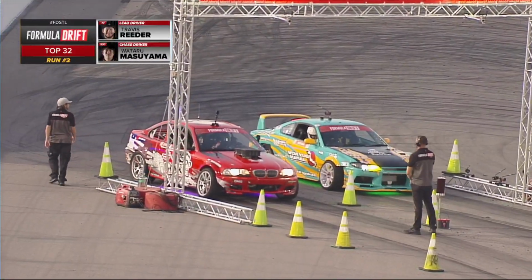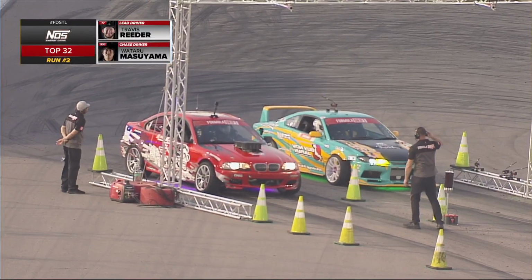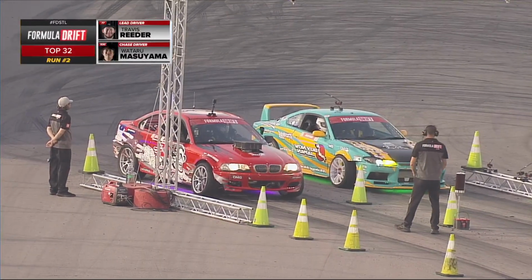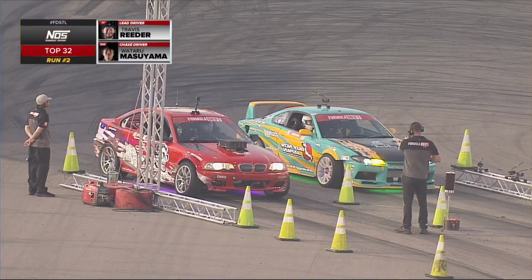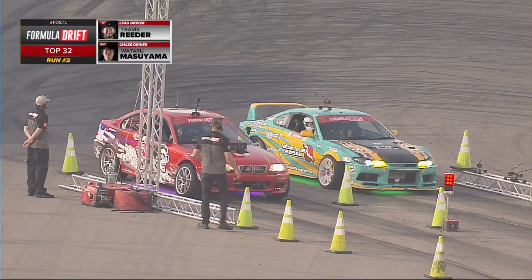Travis Reeder heads back to the start line. And Masayama will give chase. The second run. Hashtag FDSTL, let us know you're watching at home. And we are clear to send. The second run. Reeder out front.